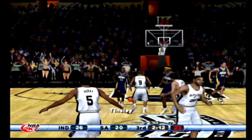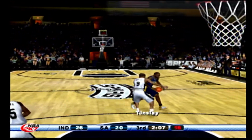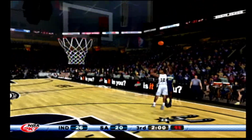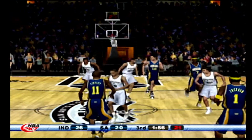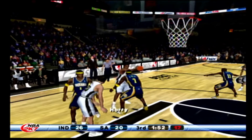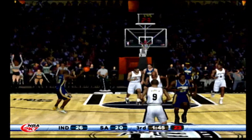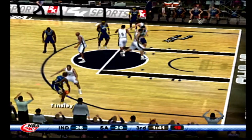Foster inbounds it to Tinsley. Tinsley brings it up. He's got 8 points. Skip pass to Foster. Granger tries the spin move. Granger, Duncan inhales it. The Spurs bring it up, and it's a 6-point game. Passes to Ori. The pass to Parker. Inside. Foster corrals the miss inside. 1:45 left in the third.